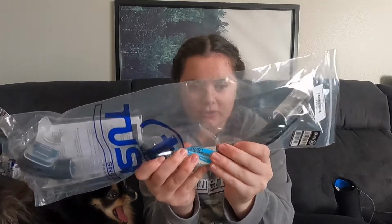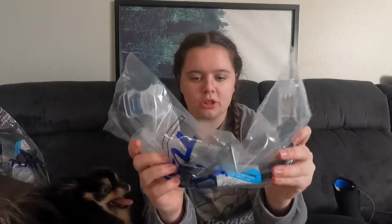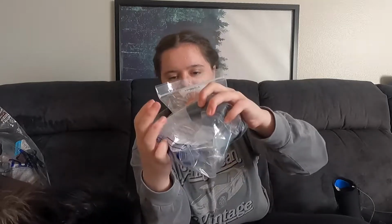So we're looking at the snorkels, and what's really cool about this one is it bends even up here at the top. It bends pretty much all the way down and collapses down. I mean, look at this.